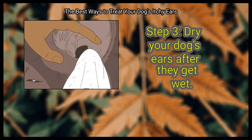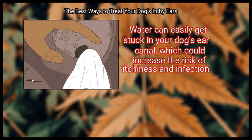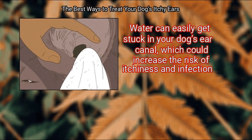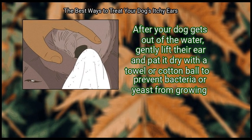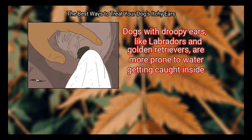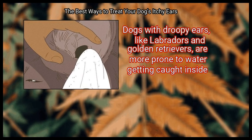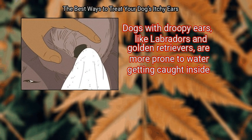Step 3. Dry your dog's ears after they get wet. Water can easily get stuck in your dog's ear canal, which could increase the risk of itchiness and infection. After your dog gets out of the water, gently lift their ear and pat it dry with a towel or cotton ball to prevent bacteria or yeast from growing. Dogs with droopy ears, like Labradors and Golden Retrievers, are more prone to water getting caught inside.